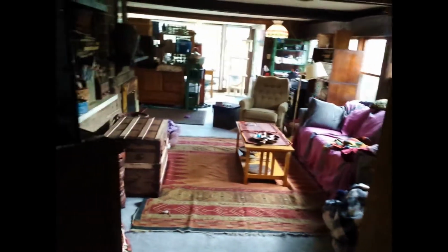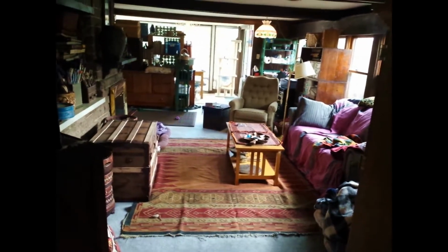So there's another room right here that is actually pretty big, and it's kind of like a potting room, but the door on it is really bad, and it's full of crickets right now. So if I can get that fixed, I can put a lot of this fabric in there.